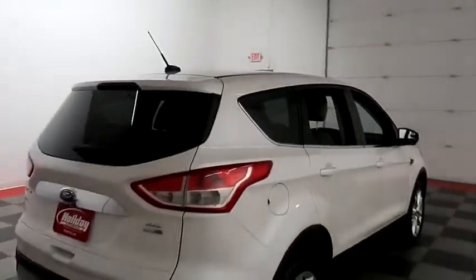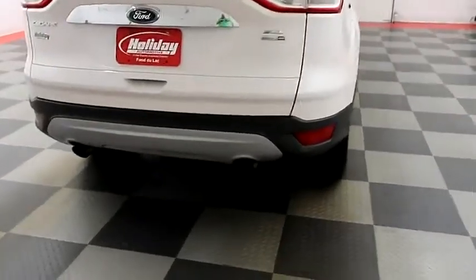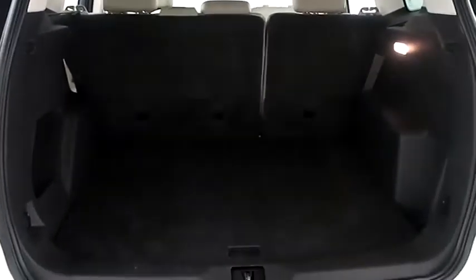Inside, leather interior. Seats are very clean all the way throughout. Up top you have a panoramic sunroof. One more look down the passenger side, then swinging around to the back end. You have dual point exhaust on the back and four-wheel drive. Taking a look in the hatch. There's a 60-40 split on the back seats, so you can fold those down.